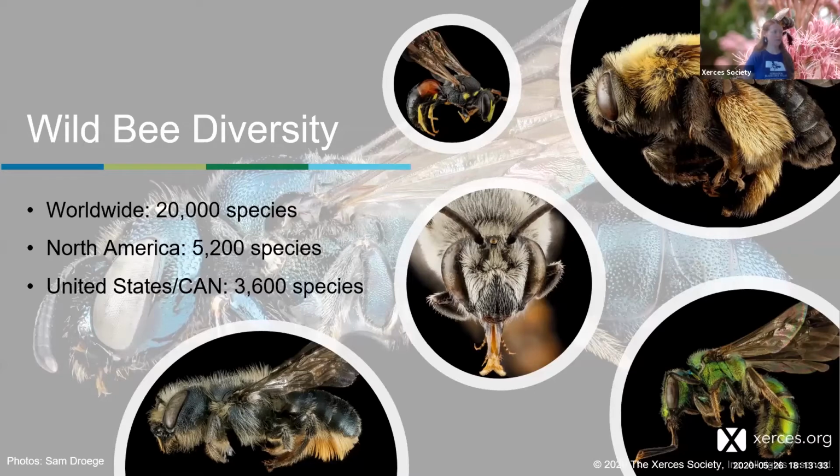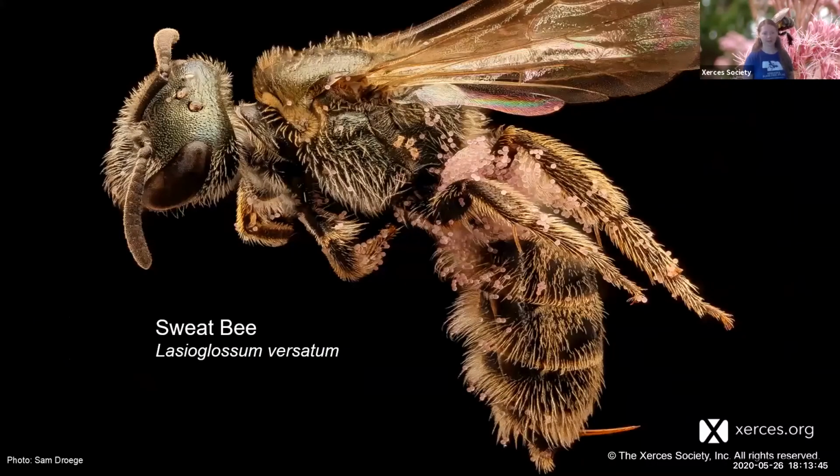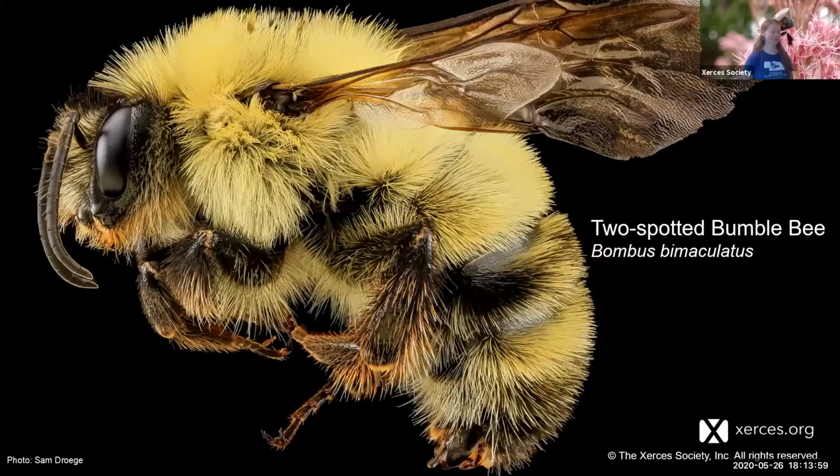So some of our wild bees include the small carpenter bee. This is a beautiful metallic blue bee that you can actually find in Nebraska. And sweat bees, lots of people hear about these and you see them land on your skin. This is what one of them might look like up close. And all of those little pink dots on the hind legs are actually pollen grains that this bee has collected. And then we have bumblebees, super fuzzy, super cute, just flying around. And this species is one of the earliest emerging in Nebraska.